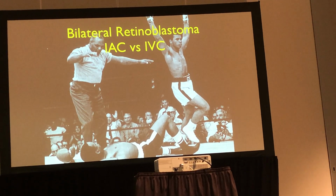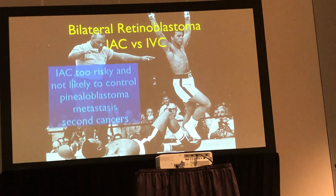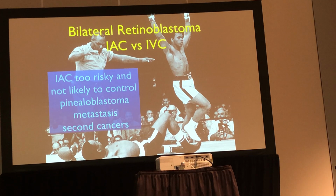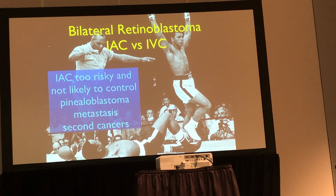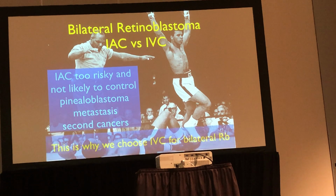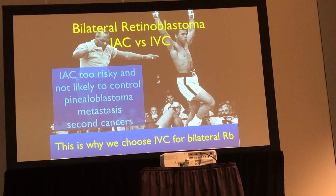Now for bilateral retinoblastoma, we prefer not to go up and catheterize both carotid arteries. We prefer to use intravenous chemotherapy. We think IAC could be a bit risky, especially with some of the vascular occlusive risks, and it's not likely to control other conditions related to germline mutation, such as pinealoblastoma or second cancers. So this is why we choose intravenous chemotherapy for bilateral retinoblastoma, at least in Philadelphia.